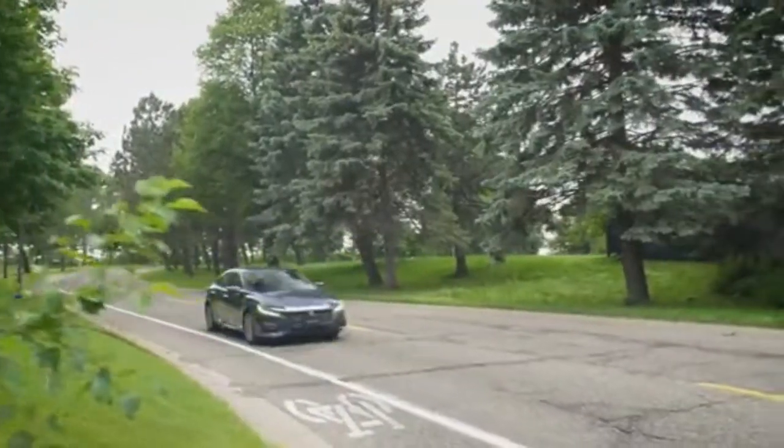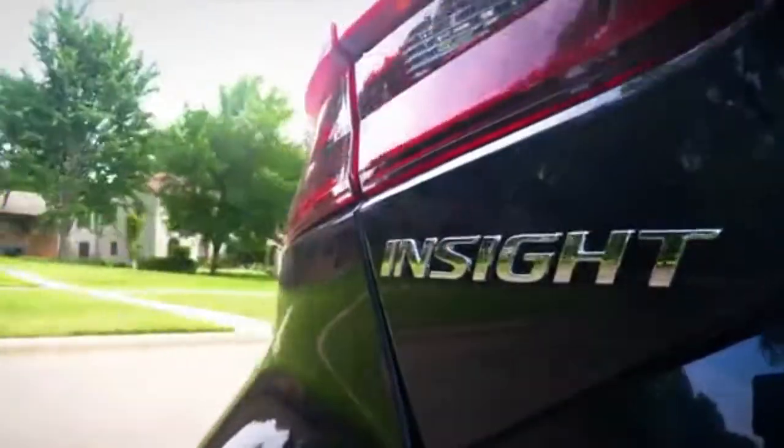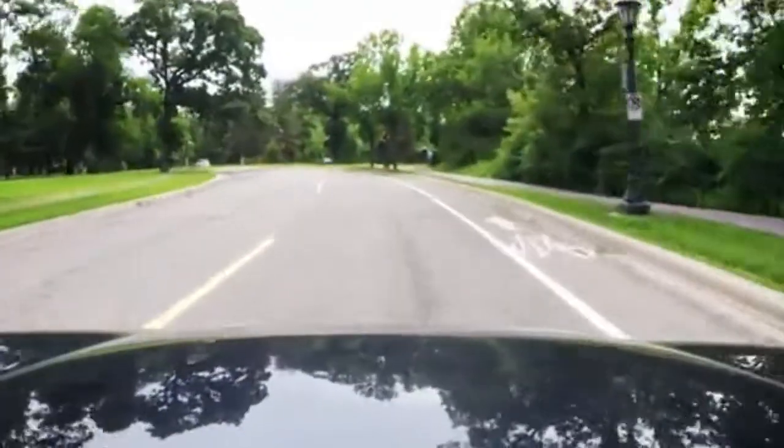This third generation Insight is built on the Civic platform, and it's about the same size, so Honda could have technically called this a Civic hybrid, but they just couldn't resist an opportunity to rub in everyone's face that they were technically the first hybrid in the American market when the first generation beat the Prius back in 1999. So the name's got some street cred. I get it. And this is a new model, which means it gets some new sheet metal and a ride that's been refined for quietness.